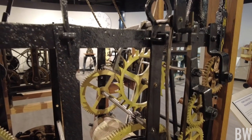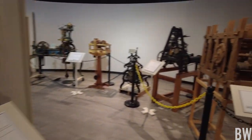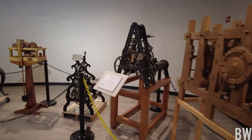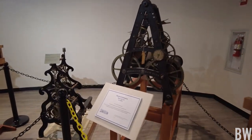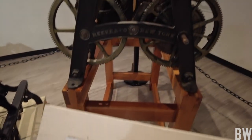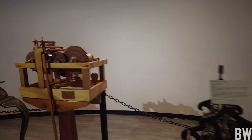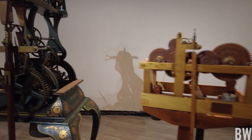One of the things that I liked was the opening exhibit where you saw various types of building clocks and standalone clocks. And to hear everything ticking, you could hear 20 different significant gears meshing together. It was music. It's music to a watch enthusiast's ear. So that was really cool to see.